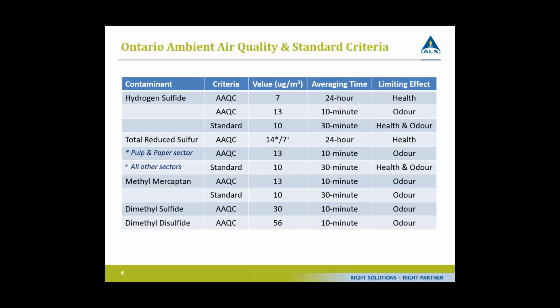You can see in this slide that each criteria has a value, an average time that the sample needs to be collected for, and a limiting effect which defines the regulation, based on either health or odor or a combination of both. The first one, hydrogen sulfide, which is one of the most common, has two different ambient air quality criteria, 7 and 13, depending on the time, and the standard is defined as 10 based on a 30-minute sample. You can see the other compounds that are defined in the regulation. It is interesting that total reduced sulfur has two different values depending on whether it's from the pulp and paper sector or from one of the other sectors of the economy.